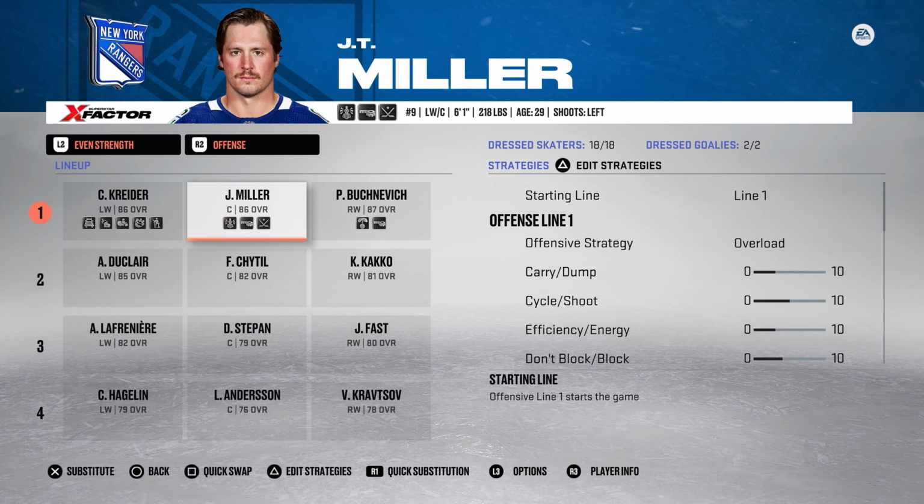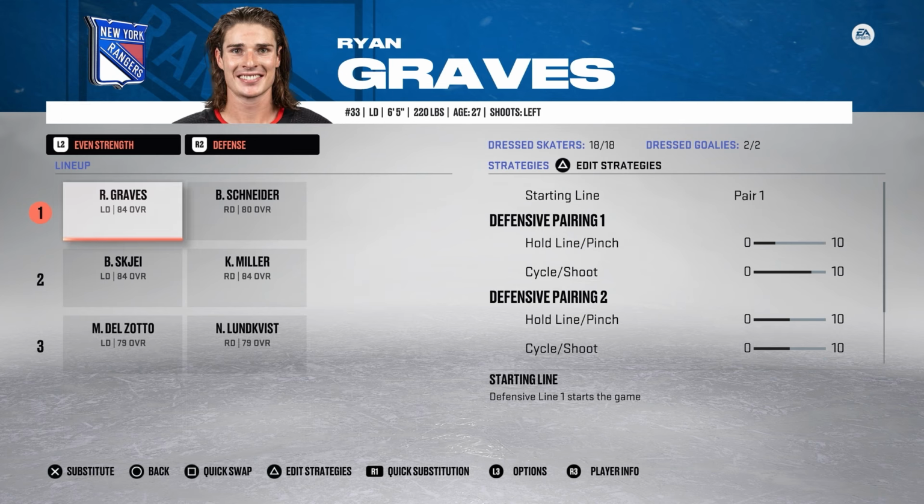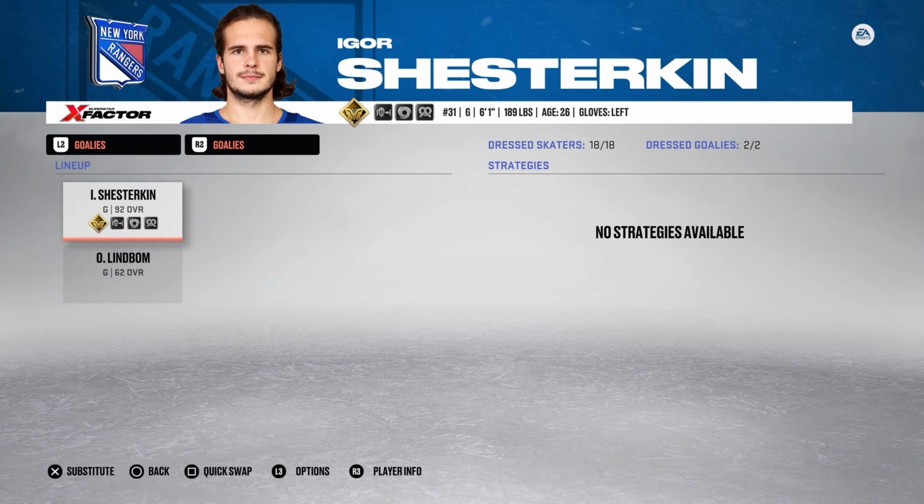The New York Rangers are going to be losing a ton of talent on the forward core, but they have some fantastic players returning in JT Miller, Pavel Buchnevich, and Anthony Duclair. The defense, on the other hand, is not looking great by any means, as Ryan Graves is going to be the top guy here at an 84 overall, but luckily they have Shesterkin in net, and he could probably steal them a game or 2.